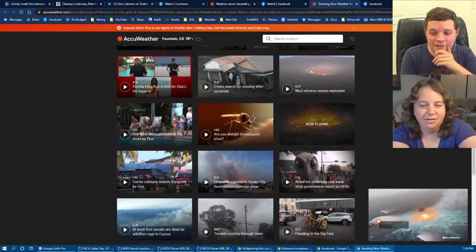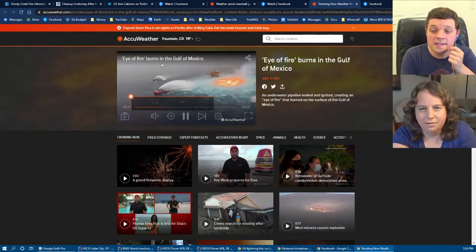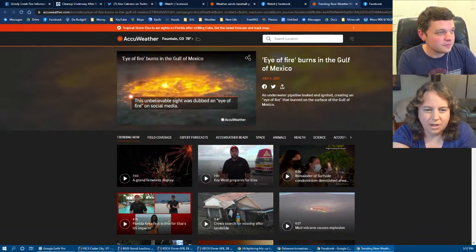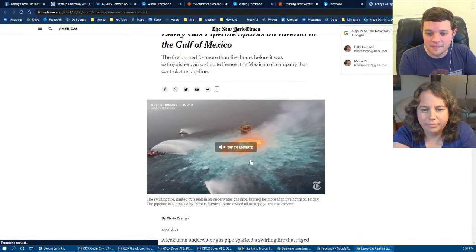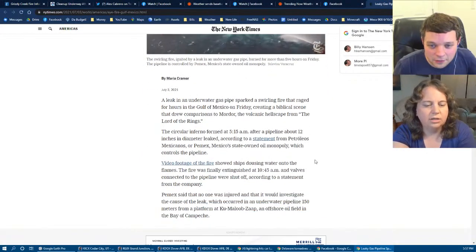Yeah, there's not a whole lot of information that AccuWeather gives here, but I wonder if a boat hit it. Well, I guess it's next to an oil rig, so something must have sparked it from that. Yeah, boy, I'm having a hard time pulling up my article. So I'm pulling up a New York Times article. Yeah, I just got it as well.